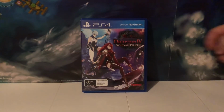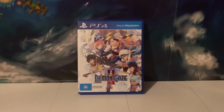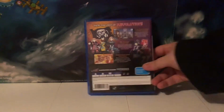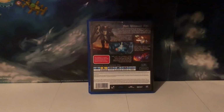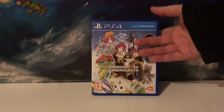Deception 4, another anime game. Demon Gaze 2. Diablo 3. Digimon Story Cyber Sleuth. My son is a big fan of the Digimon games ever since the PS1 days, so I had to get these.